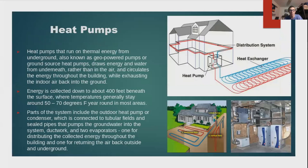So how the heat pump works is it runs on thermal energy from underground instead of from the air like most traditional systems use. It collects the moisture or water energy from underneath, and it's sent to an extractor where the energy is turned into air. Then it circulates the energy throughout the building while it returns the air from inside back underground.